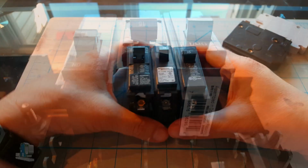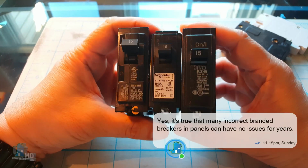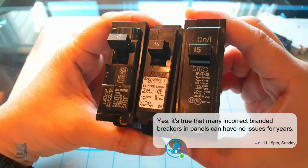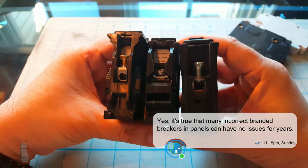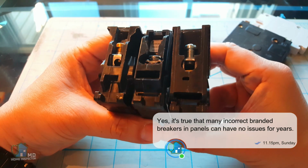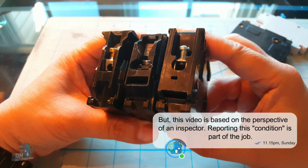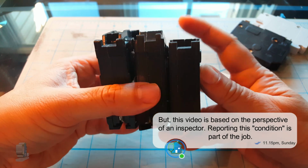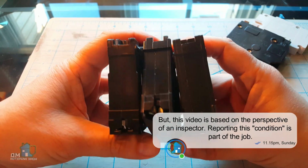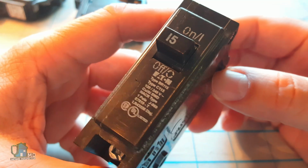Now, you may ask, if they fit in the panel, then why write it up as a condition in your reports? Well, just because it fits doesn't mean it's correct. I know the argument would be that, well, it's been there for years and it still works. That's certainly true. But that's like saying, well, I've had two-prong receptacles in my house for decades and they still work, so why fix it? Even though they fit, their connection contacts are slightly different.